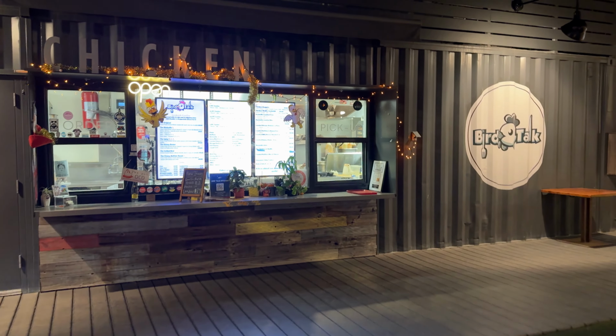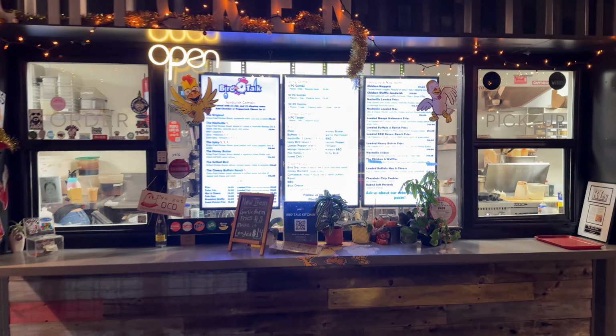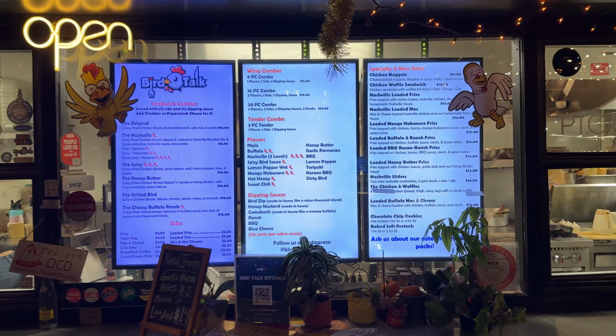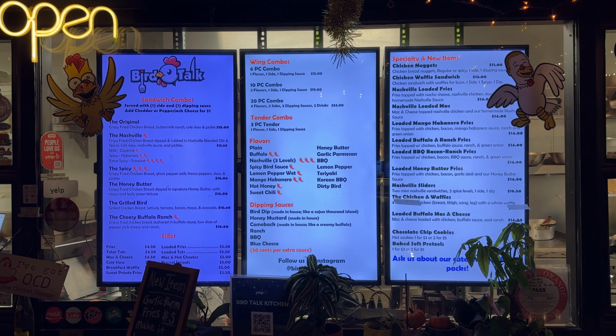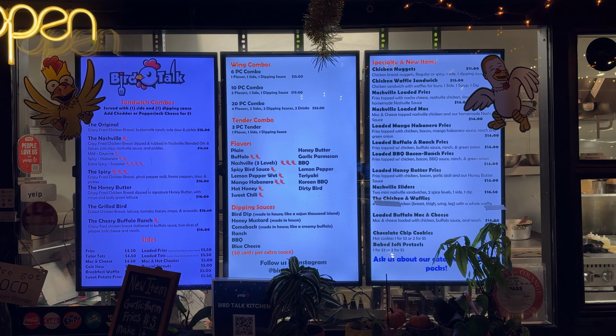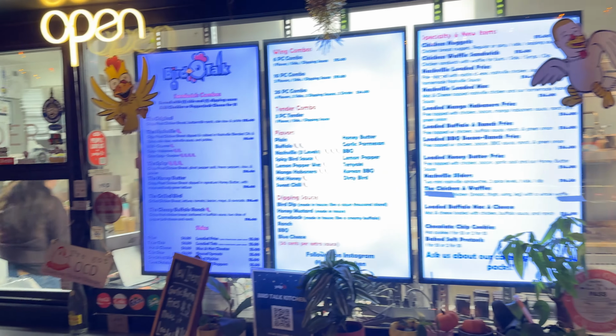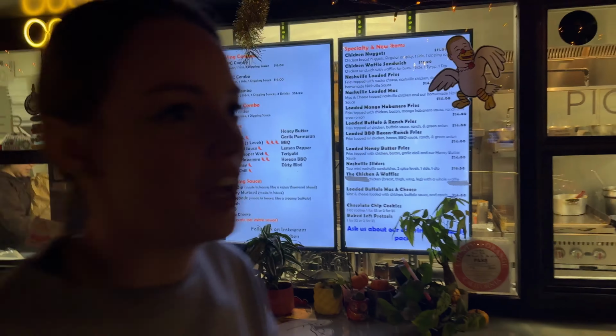Here's the Bird Talk chicken sandwiches. They have Nashville hot chicken. They got wings, tenders. A lot of flavors, too. A ton. But my butthole honestly was hurting earlier, guys. I had some diarrhea attack earlier, so. It sounded rough. I think I'm about to pass on this. Not tonight. Maybe next time we come here.